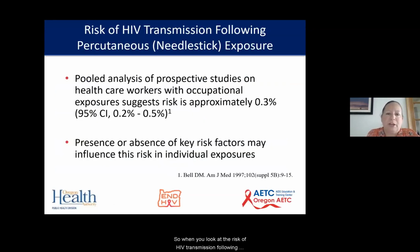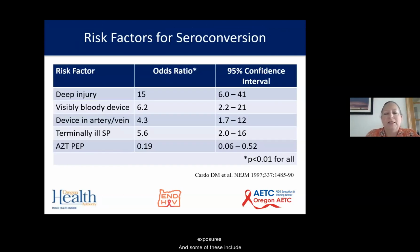So when you look at the risk of HIV transmission following a percutaneous needle stick exposure, the pooled analysis of prospective studies on healthcare workers with occupational exposure suggests that the risk is approximately 0.3%. So fortunately, relatively low, but they have demonstrated that presence or absence of key factors may influence the risk in the individual exposures. And some of these include how deep the injury is. So if it's a very deep injury, it increases the odds for seroconversion. If the device is visibly bloody, it increases the odds. If the device was actually in an artery or a vein, it increases the odds. Or if the source patient was terminally ill, it increases the odds.